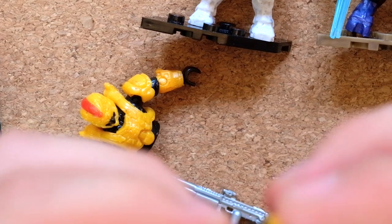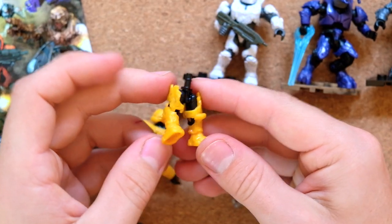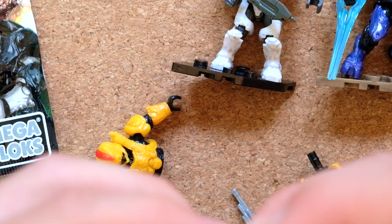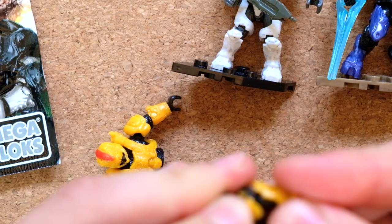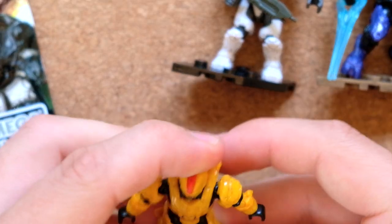Well, not much we can do there, guys. That's a dud figure. Oh, no. What a shame. What a shame. When I do my big Halo Mega Construx sale, I guess I'll just throw this in and say to someone, hey, he's got a dodgy leg, but you can have him.